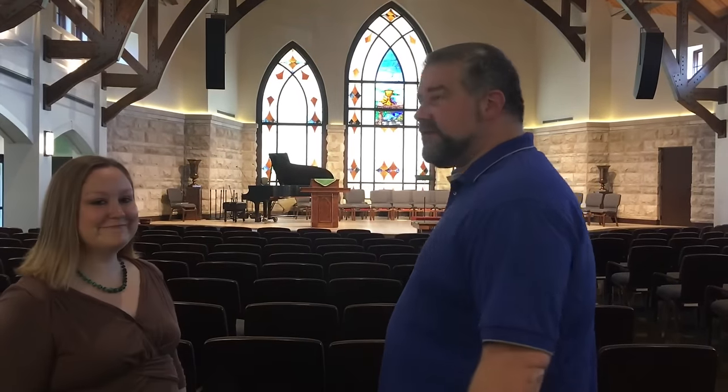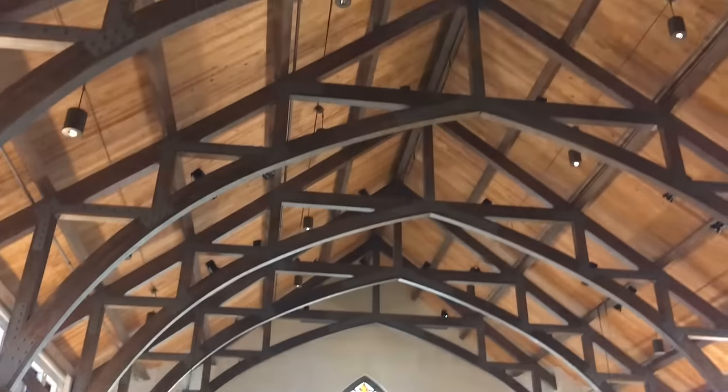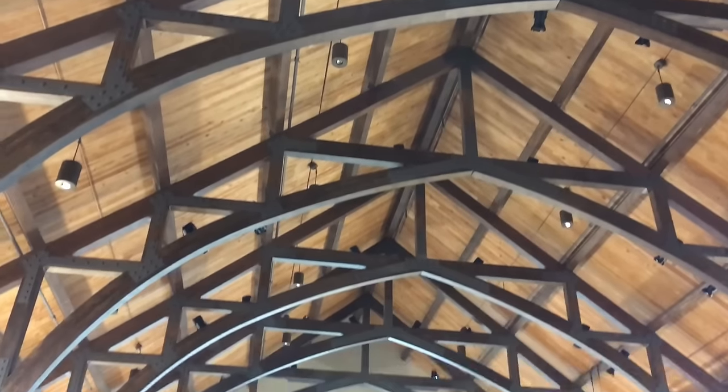Well, I can't wait to take a look at the sanctuary. The sanctuary is really beautiful. Let's go in. Well, here we are, as you can see, in this beautiful new sanctuary at First Christian Church in Owensboro, with these beams, not the original beams. They didn't survive the fire, but you wanted to get as close to the original as possible. We tried to use the same shape and structure so that it paid homage to that building we had.